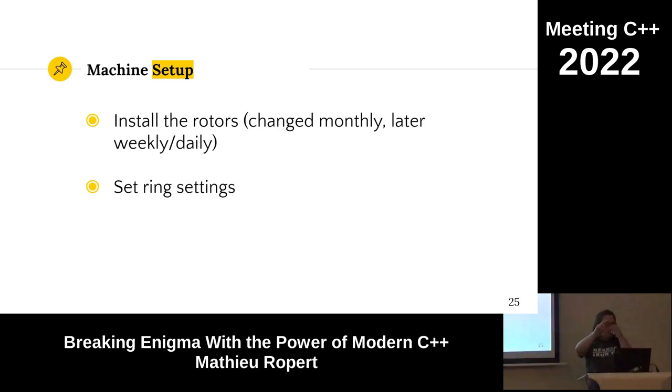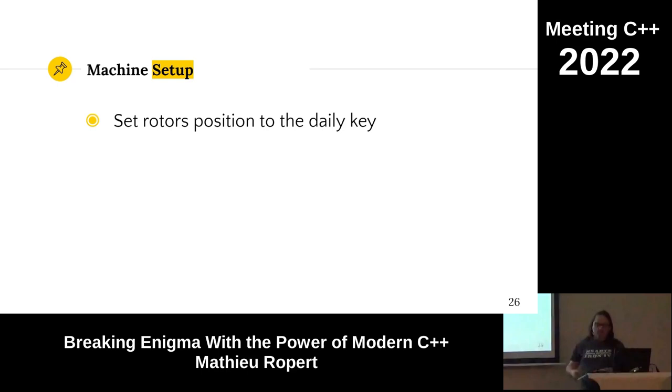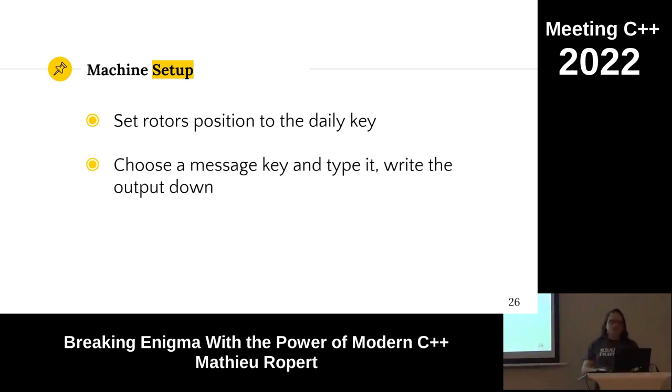You set the ring settings on each rotor, like when are they going to actually turn over? Then you set up the plug board, like you plug the pairs as instructed by the code book, which every site has, and you just have the keys for the day. Then you have a daily key. That's where you set the position of the rotors. And then they did something quite smart. Instead of immediately enciphering your message, you pick another key, you encipher that key with the daily key, which is only 4 characters, right?